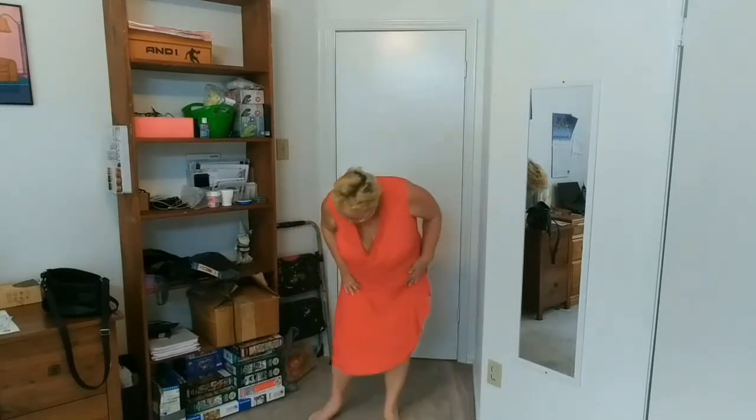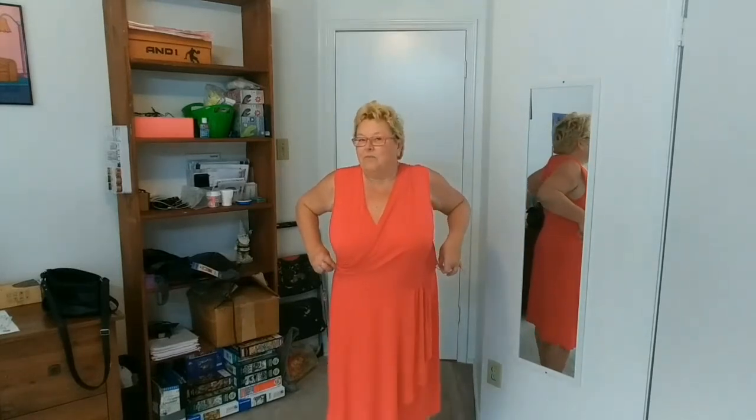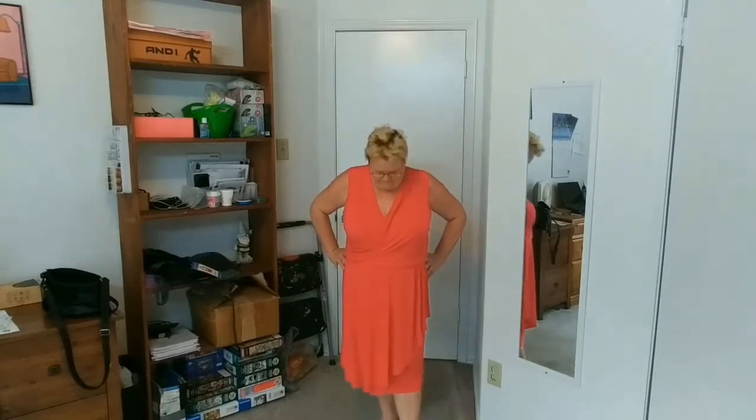Okay, this is the one by London Times. This side is longer than this side. It's a faux wrap dress. This one also feels just a little too big, and it does have little loops on the side over here, so it obviously came with a belt, which is not included with it. It's extremely stretchy. I don't know, this one, no. Maybe if I had the belt with it, but without the belt, nah.